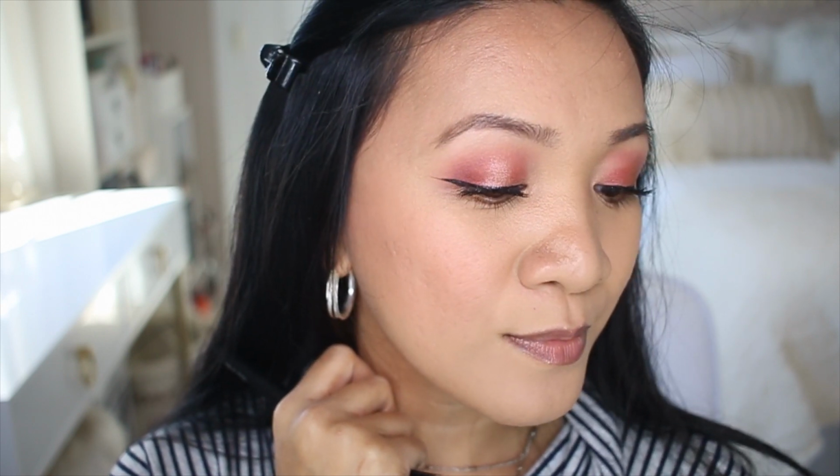But this formula is so different from any of the cream products that I've tried in the past. So I really do believe its claims that it's a melting blush. The moment it makes contact with your skin, it's super creamy, but it doesn't have the heavy waxy feeling a lot of cream blushes have. This product just delivers beautiful color without lifting the product underneath, which I'm really happy about.